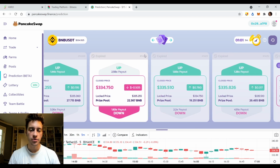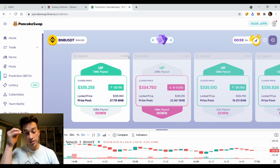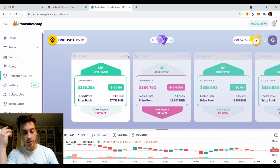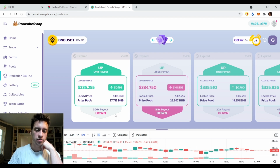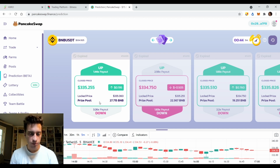So that is one thing. But let's say you're thinking, okay, so how can I make money or do well regardless of what happens? Well, here's what you can do. If you see this and you see that the payout's quite good, let's say you put 0.1 BNB on this, which is about $33. After you put about $33 onto this payout for down, if you win, you get paid about 3x, which would mean you would walk home with about $99 or about $100.